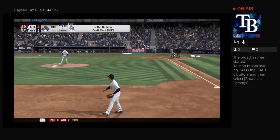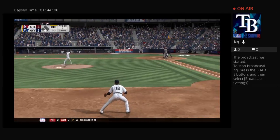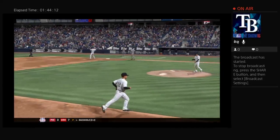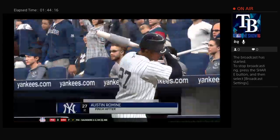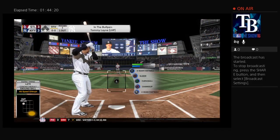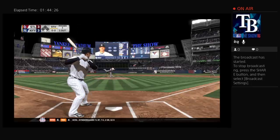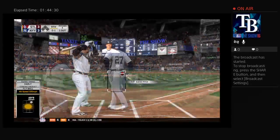Outfielder Stephen Piscotty the next to hit. He's got a hit in 3 at-bats to this point. Hard ground ball to third. Throw on to first for the out, and that is how the 9th inning gets underway. Austin Romine will come on as a pinch hitter. Number 27, Austin Romine. Turned on that one and crushed it. Just pulled it a little foul.